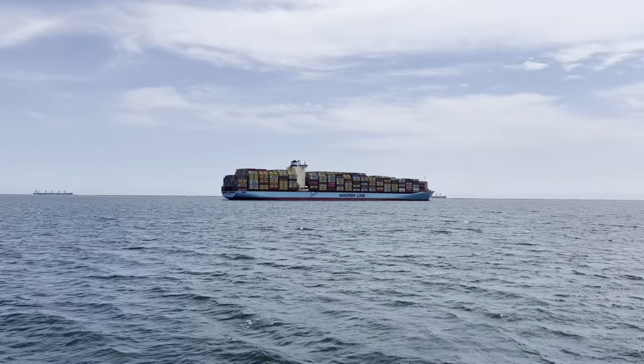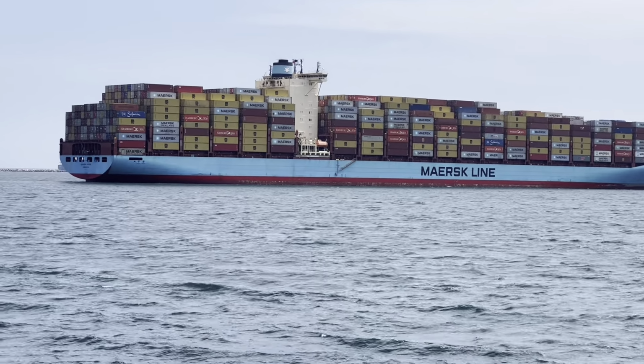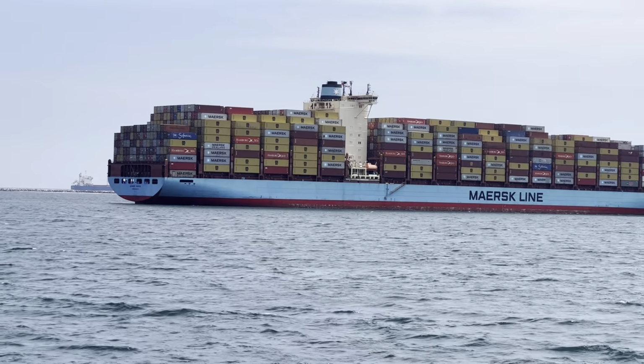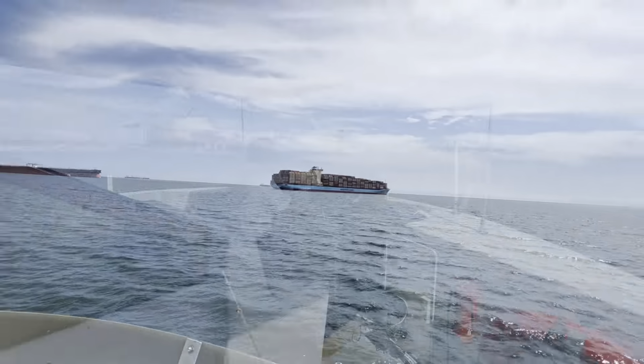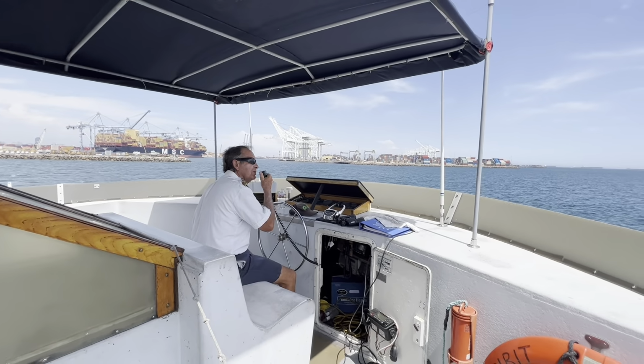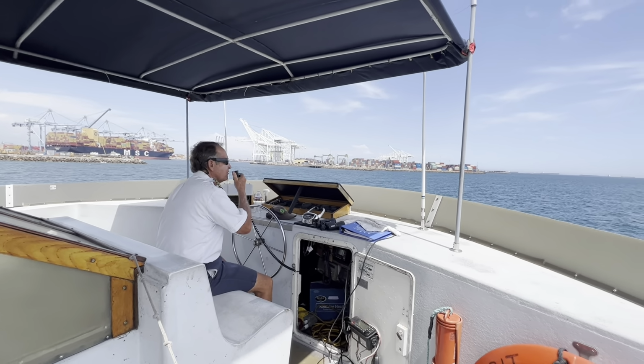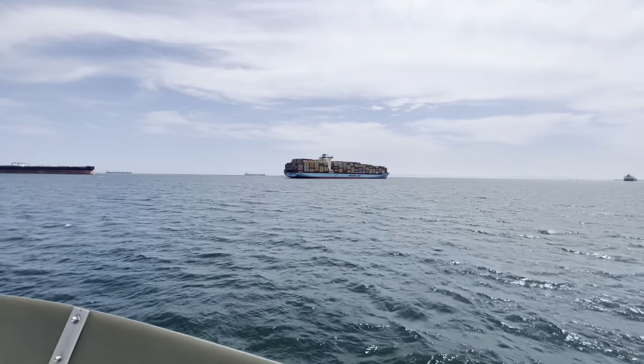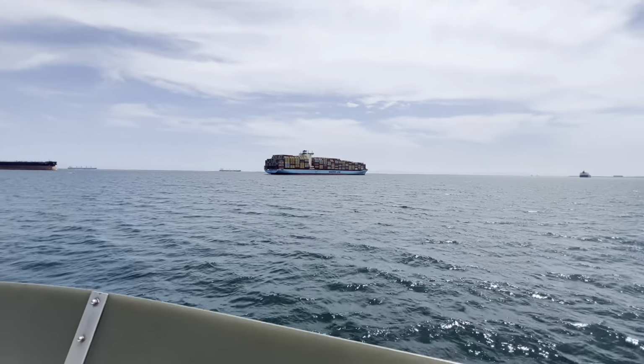They run out of space on the dock sometimes, so in order to get more space to dock, these ships come in and fill up with 4,000 empty containers, and they anchor out here. Back to Asia with its empties, but not yet. Sometimes they'll sit here for 30 or 40 days. Eventually they'll leave and head to Asia and unload those 4,000 empty containers.